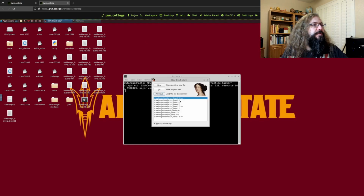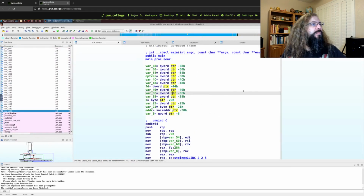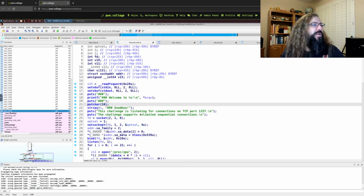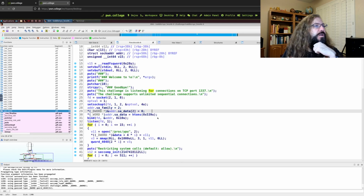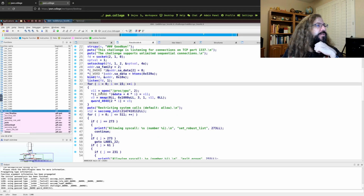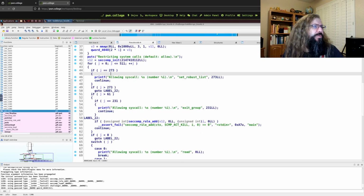All right, so let's see if I can make sense of what we got here. I'll hit tab, the almighty button for IDA. Okay, what do we got? It says this challenge is listening for connections on 1337, so it's network. We see bind, listen. Are we a fork server? I don't know yet. We're going to open 15 BPUs right here. Restricting syscalls.